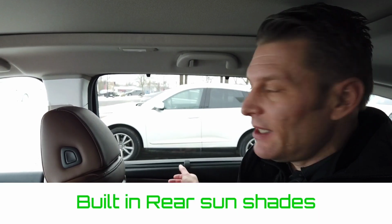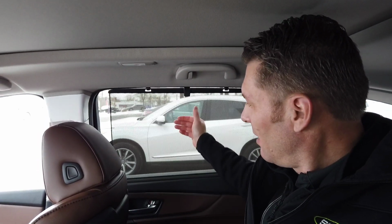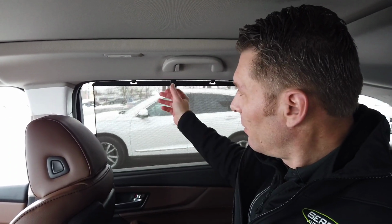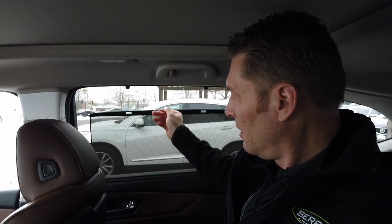Another great feature that they put on the all-new MDX is the side sunshades for the rear passenger. So this is on the technology package. You get these built-in sunshades. So no longer with the baby shade with the suction cups against the window, or even if you're hauling your family members in the car on a hot summer day and that sun's blaring through, you have a nice shade that's just built in. You can slide right up. It's not new, not revolutionary, but it sure is a nice feature to have, and that comes in this technology package.